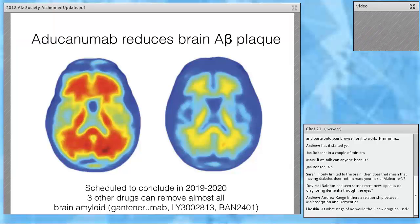So there are a couple of questions here. Andrew had a question about malabsorption and dementia. So there are some malabsorption symptoms, especially malabsorption of vitamin B12. That's a common cause of B12 deficiency, which can cause dementia, but is reversible if you treat it. That's why we always test for B12 if you go to a clinic. Other than that, it's probably not a major cause, certainly not a cause of Alzheimer's disease, but it can cause some treatable dementia syndromes.